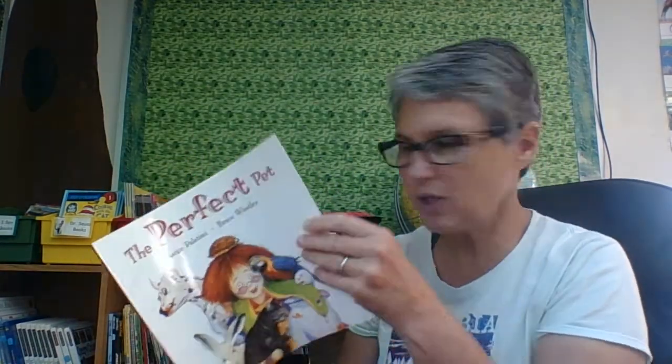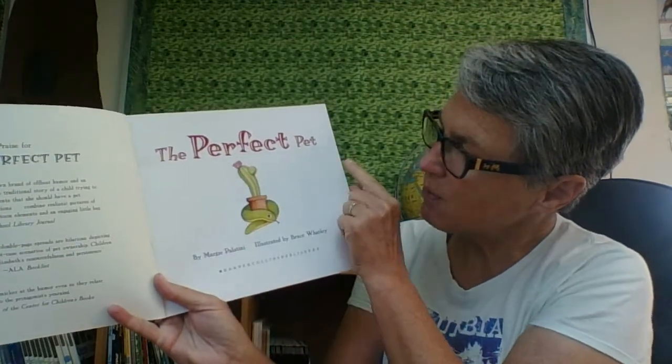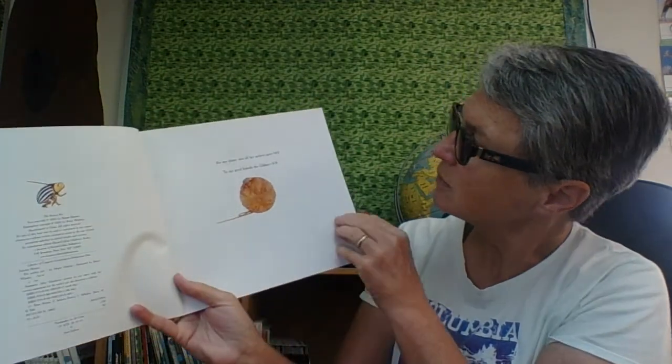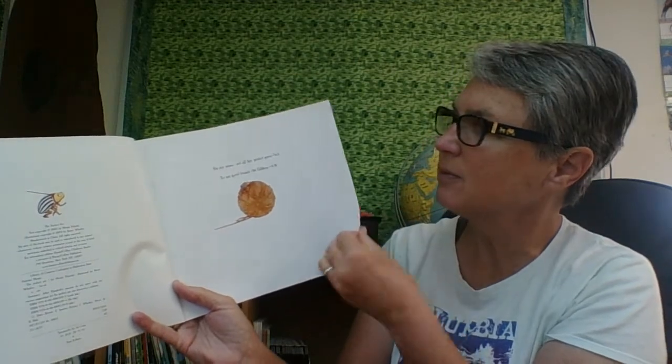Oh, it's being a bit tricky to open. Here we go. Title page. The Perfect Pet. Ball of yarn with a bug on it.